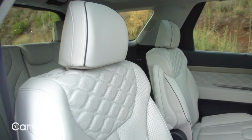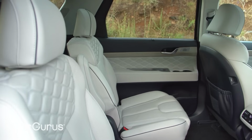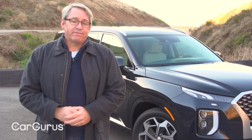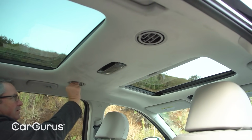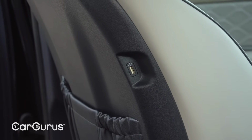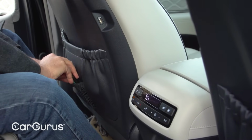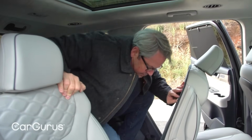If there's a downside to the Palisade's interior, it's that you can't get a second row bench seat with Limited or Calligraphy trim. It's captain's chairs or nothing. But they are quite comfortable, and the Palisade is clearly made for modern families. In addition to the side window shades and rear climate controls, the Palisade has individual roof-mounted air vents, handy USB charging ports built into the front seat backs, and device storage both between the armrests and door panels and in the front seat backs. The seats also slide forward and back to make room for third row seat passengers.